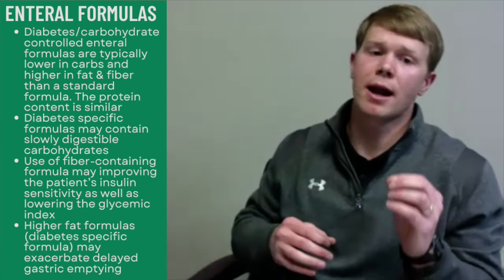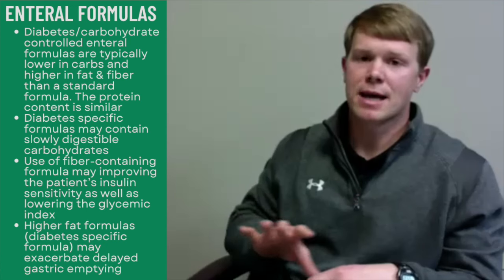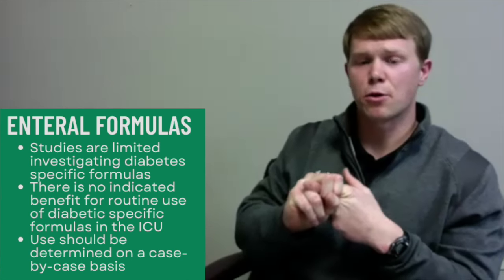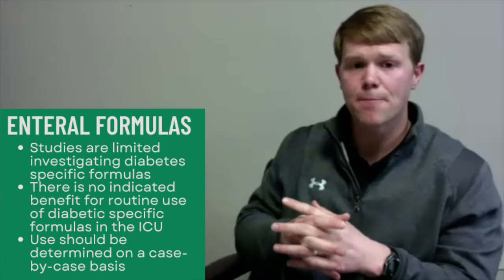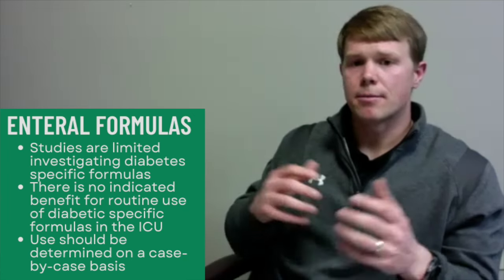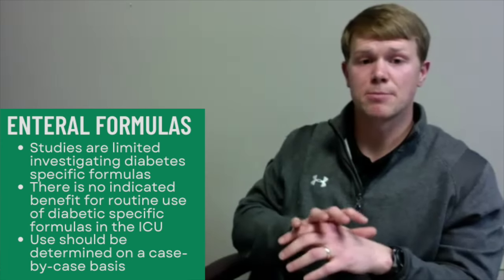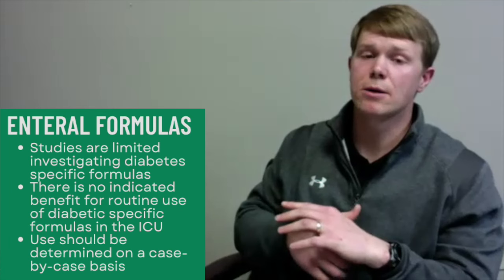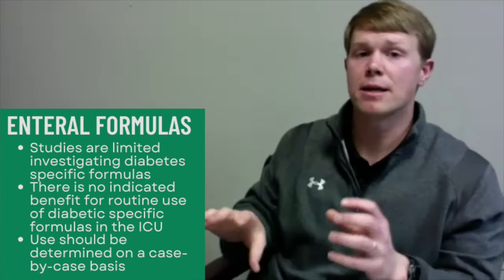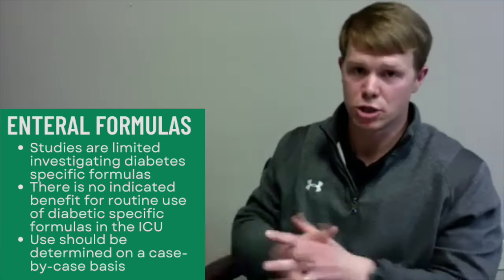It is important to note that higher fat formulas, which would be your diabetes-specific formulas, may exacerbate delayed gastric emptying. Studies investigating long-term use of diabetes-specific formulas are scarce. There's not a lot out there. While diabetes-specific formulas may be beneficial for some populations, no clear benefit has been demonstrated for routine use in the ICU patient. Therefore, the use of these diabetes-specific formulas should be determined on a case-by-case basis using clinical judgment.